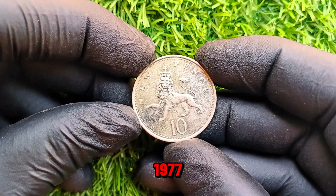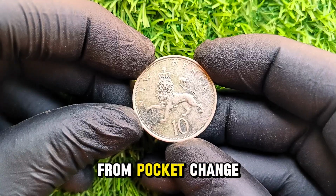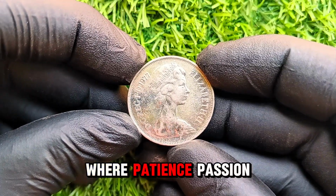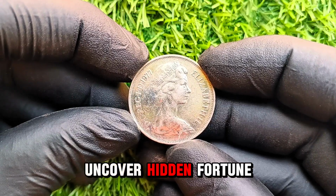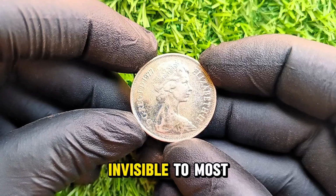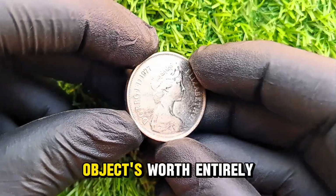In 1977, this coin's journey from pocket change to million-dollar artifact highlights the magic of collecting, where patience, passion, and luck can uncover hidden fortune. It also shows how even the smallest detail, invisible to most, can redefine an object's worth entirely.